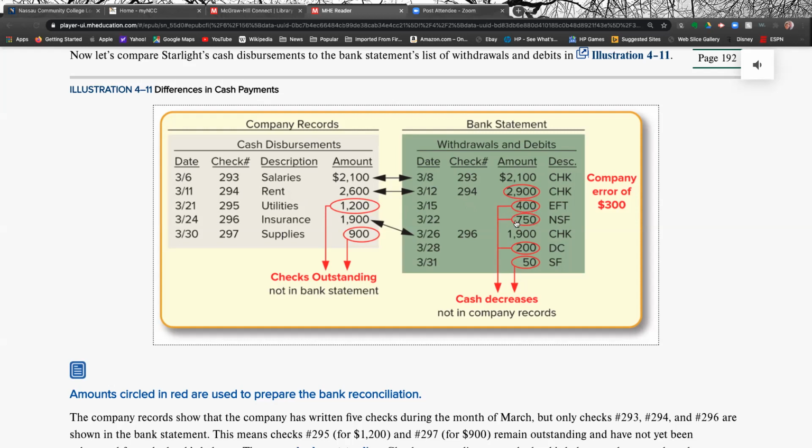Here's a check labeled NSF. You see it here? Not sufficient funds. A customer paid us $750. We deposited that money in our account, but the person didn't have enough money in their account to cover the check. So therefore, the bank subtracts that from our balance. And then we would have to go back after that person again to make sure we get paid.